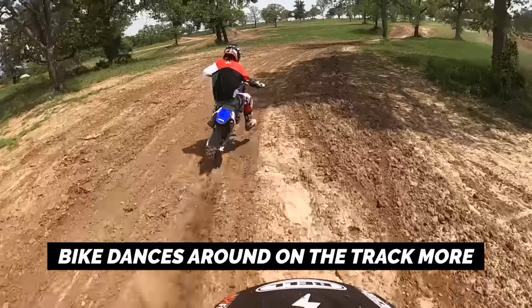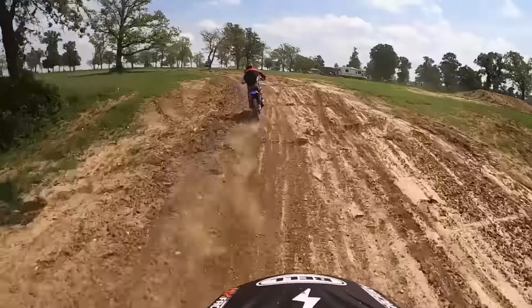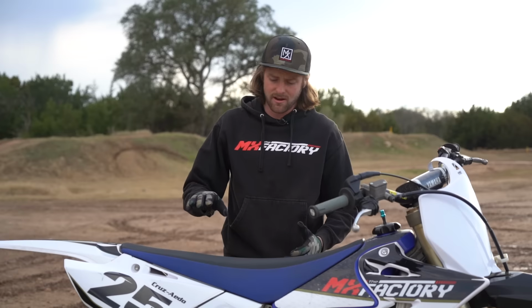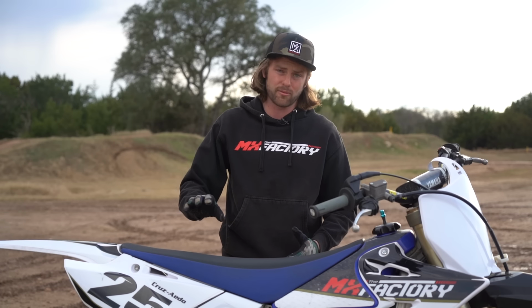Number 10, these things are less planted to the track. Going along with the bike being light, unfortunately, sometimes that does mean it's less planted and it has a less stable feel on the track and it's more of a dance to ride the bike. Some riders can really appreciate this. Riders that have started out on four strokes and ridden four strokes their whole life normally don't like this feeling.